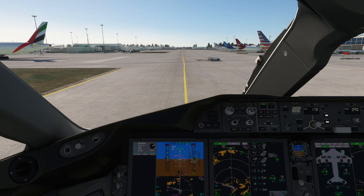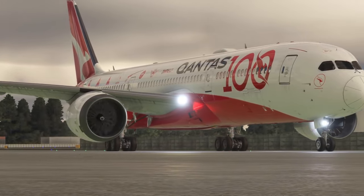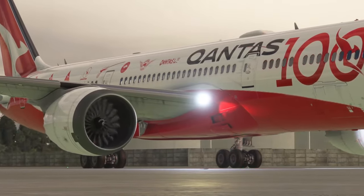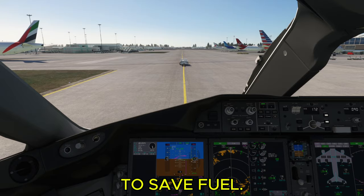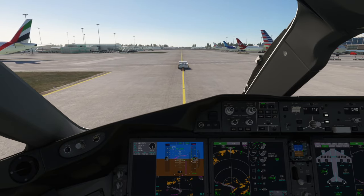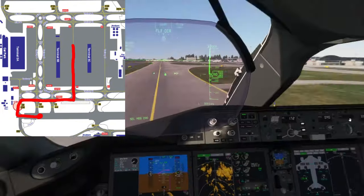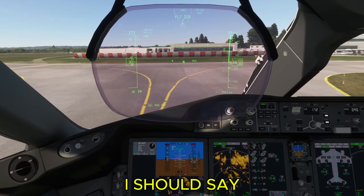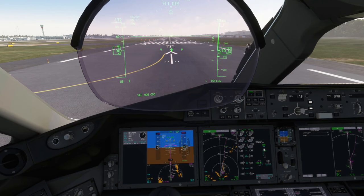Parking brake off. Thrust. I have to do it with one engine to save fuel. This is great. And why is a... Hello there. Second engine is running. Well, I should say, engine number one is now running. 50% stable.